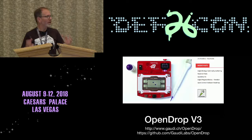Essentially what we're doing in order to drive the droplets around on the surface of this platform is we're using a high voltage. So we're up to 300 volts, DC or AC. From what he says, DC is good enough for what we're going to try to do this afternoon.